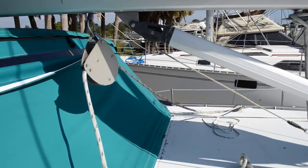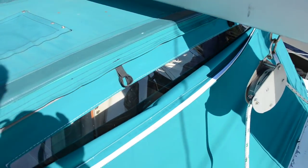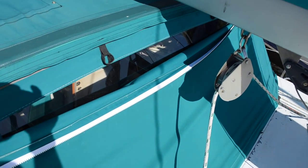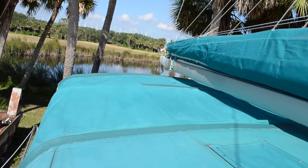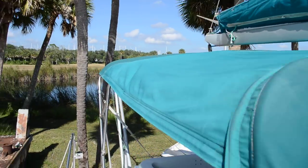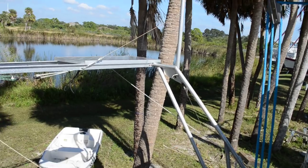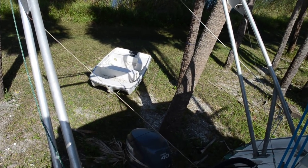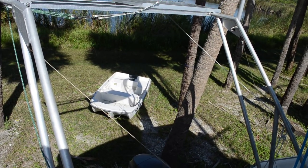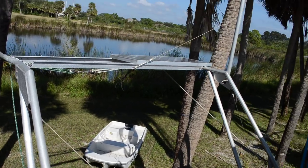This doesn't have your normal isinglass in it. This stuff is very thick. I forget what the name of it is, but it's very thick. It's not your usual thin isinglass, and it's clear as glass, just about. Let's get on back here. You do have one solar panel up there with a control box. The dinghy is down there. It's a hard bottom dinghy. It's over 9 feet long. No motor will go with this boat, but the dinghy is pretty doggone nice.